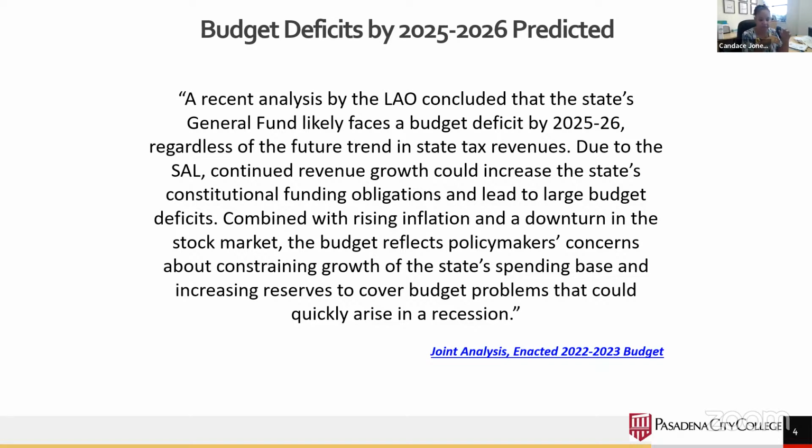And the reason why is because the SAL, which is our GANN limit, as the revenue continues to grow, it also increases the state's constitutional funding obligations that may lead to these deficits. So I did link this, and when we attach this to the formal board agenda on Friday, we always keep the presentations in draft form in case you all have feedback for us and we need to make some adjustments before Friday. But I did link where I received this information, not only where we get the budget information, but also the information about being cautious about what 25-26 will look like for us.